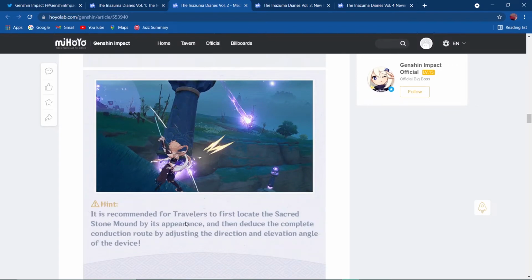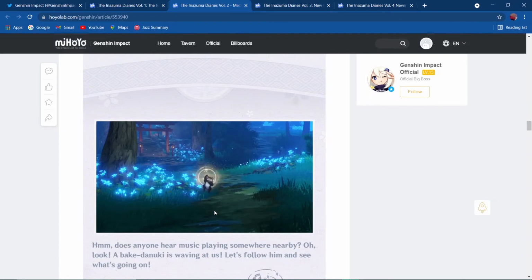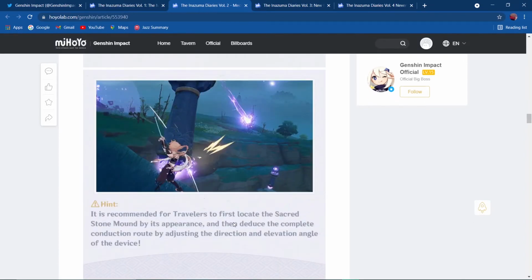It is recommended for travelers to first locate the Sacred Stone Mount by its appearance, then deduce the complete conduction route by adjusting the direction and elevation of the device. So it's like the ball you throw in the Golden Archipelago, and you can move the things that it shoots it with.